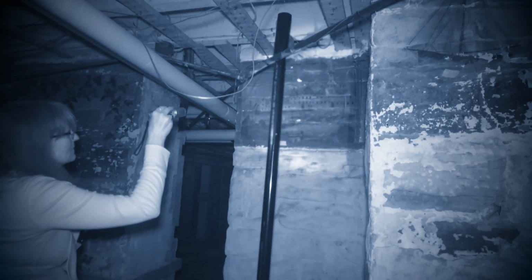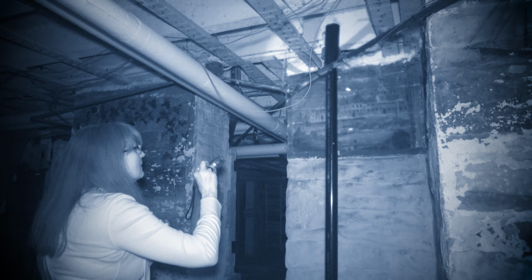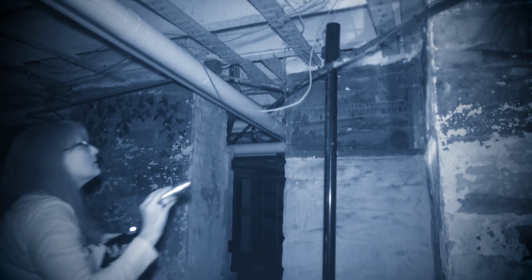Looks like, I wouldn't say it's a castle because it looks like there's a clock in the center of it, so some kind of government building. Yeah. That's all I'm getting, Jeff.